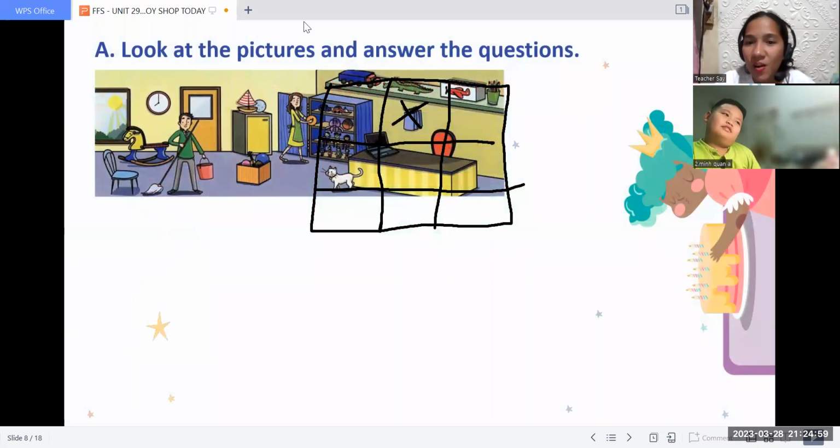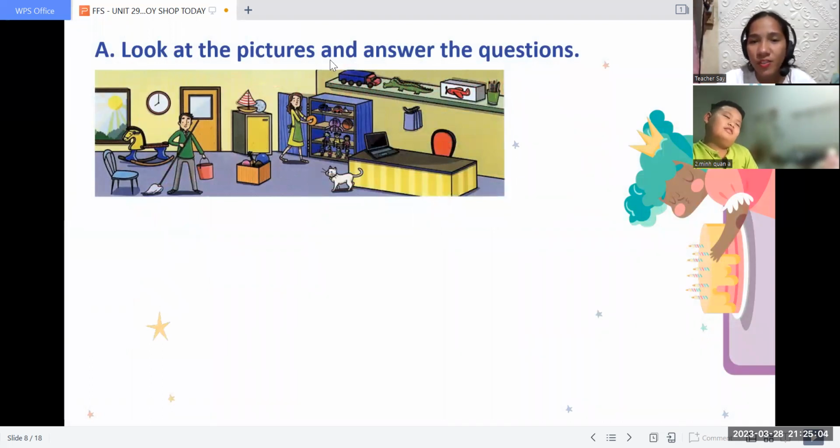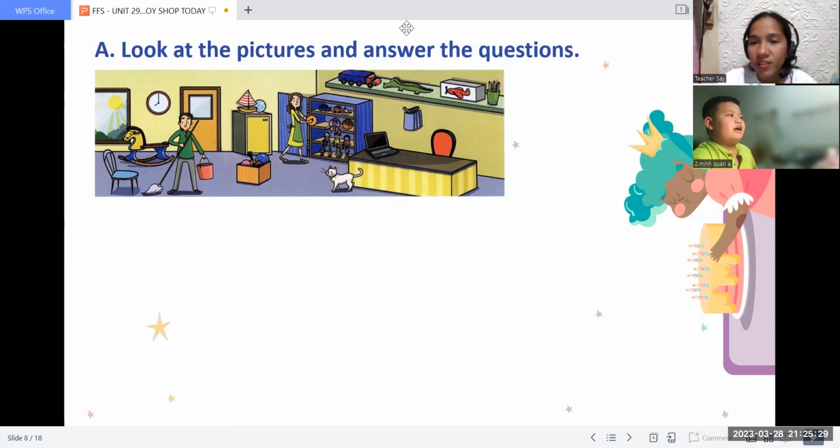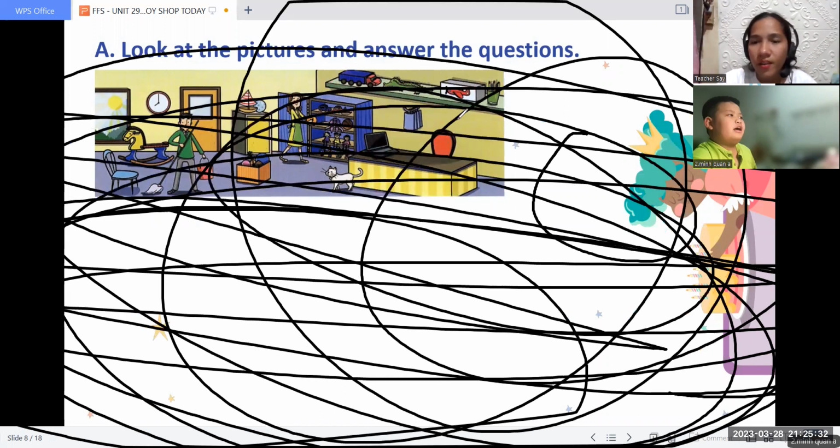Okay, so now we are in part A. Look at the pictures and answer the questions. So, what can you see in the picture? I can see a toy shop. Okay, you can see a toy shop. Okay, now so let's proceed.